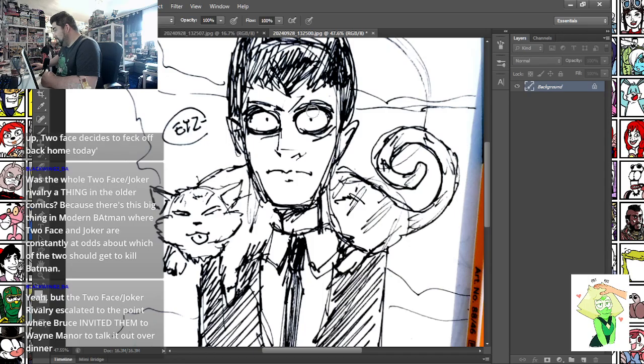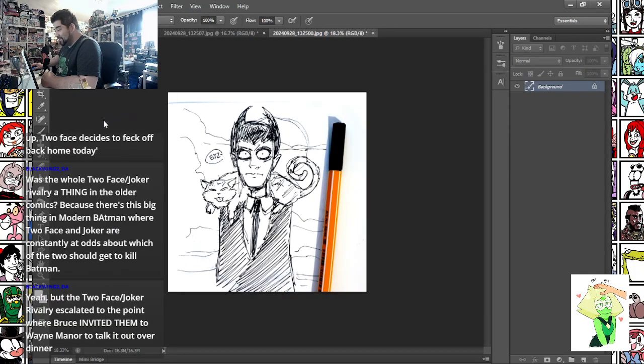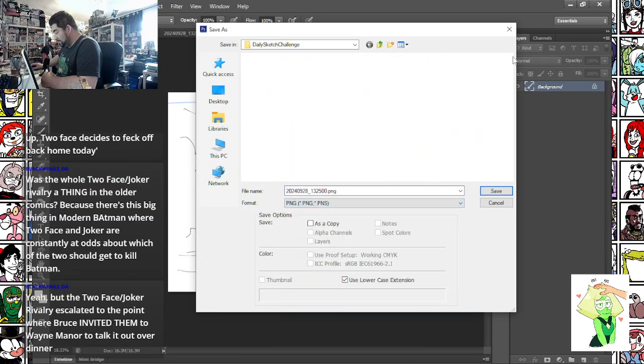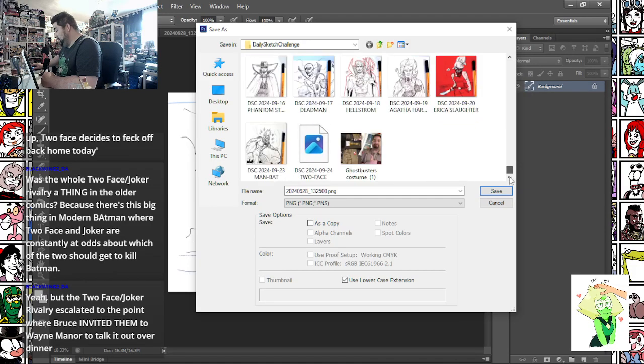Wait, invited them to Wayne Manor? Where is this from? And I think Two-Face, in most comics I've seen Two-Face with others. I think Two-Face hates everyone. He's above them.